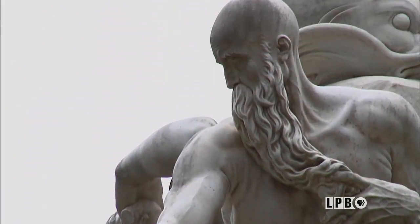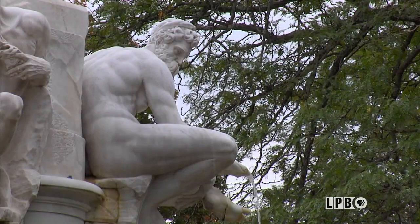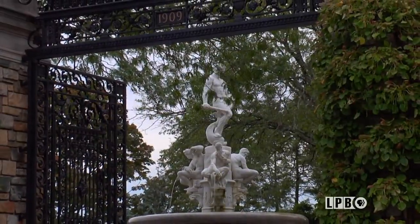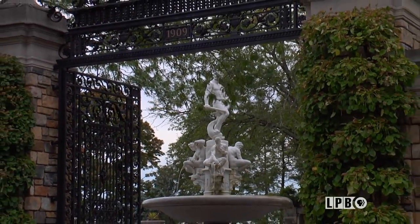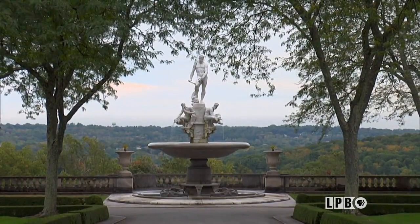There are 3 figures there, and they represent the rivers of the Old World, the Ganges, the Euphrates, and the Nile. And the reason it was placed in the east looking to the west is because we are going to link the Hudson River, the river of the New World, to the rivers of the Old World.